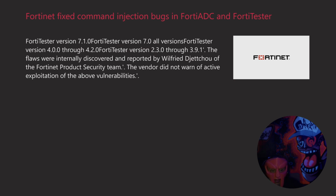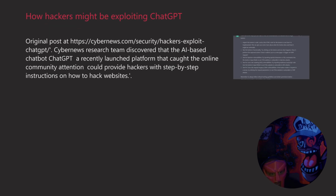FortiTester version 7.1.0, FortiTester version 7.0, all versions of FortiTester version 4.0.0 through 4.2.0, and these other versions are affected. The flaws were, again, discovered internally and reported by Wilfred Jechow of the Fortinet product security team. The vendor did not warn of active exploitation of those vulnerabilities.